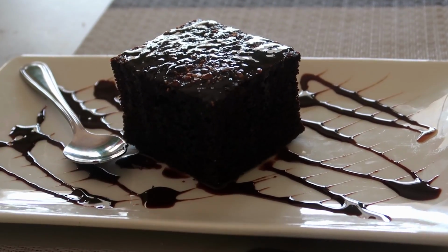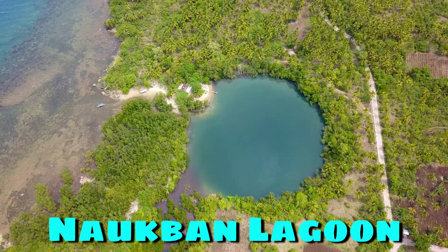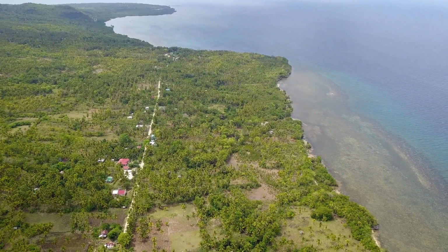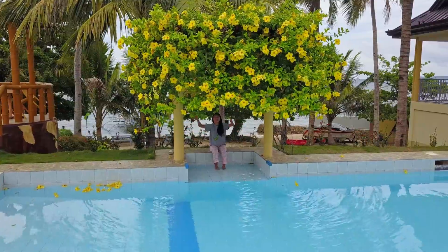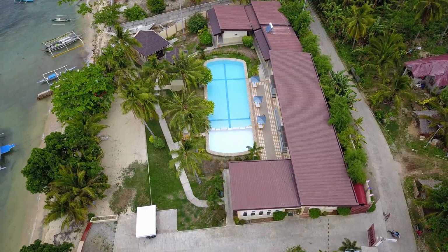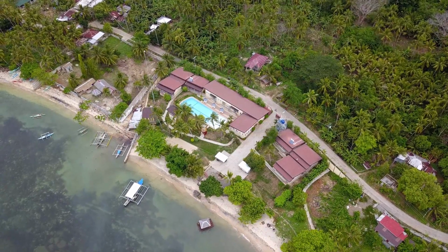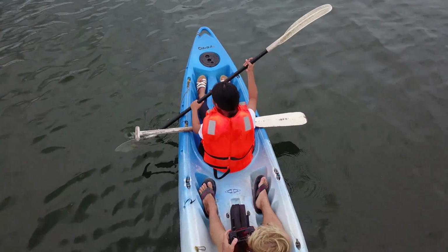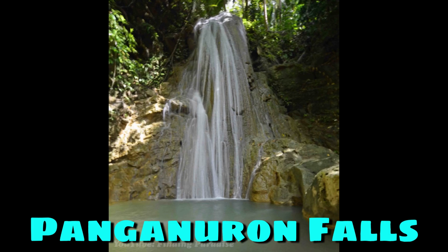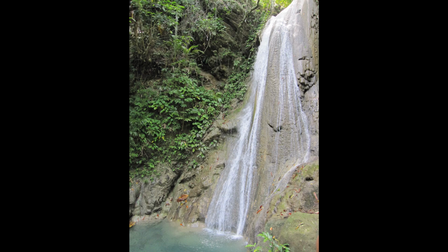Something else you can do on this island is hunt down Naucban Lagoon in San Isidro. But to be honest, Ponson Island is more for people who just want a quiet island to unwind in nice resorts away from other tourists. It isn't gonna be for everyone, but we personally really love the time we spent there. The other thing to do in Camotes that doesn't show up on maps is Panganuron Falls. Ask around to locals as I'm sure they can tell you how to find it.